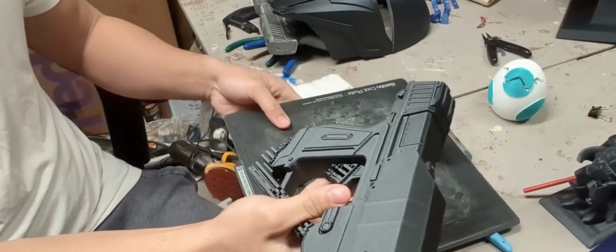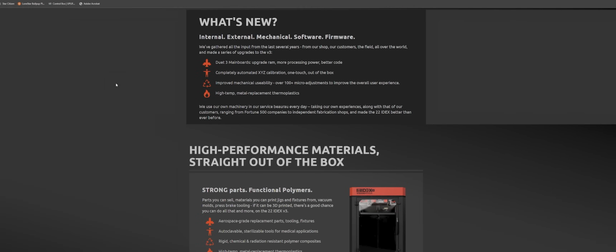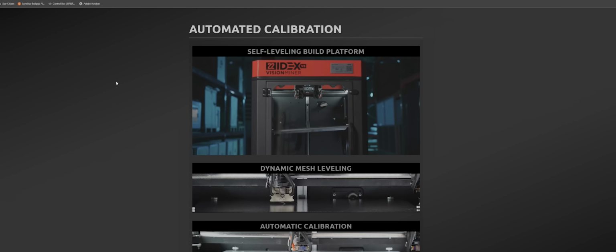That's where Vision Miner comes in. The print bed on the 22 IDEX machine is supported at 3 points that can move independently. This is actually quite common for printers because it means that with simple movements you can minimize height deviation in the print bed to improve consistency. This is one way to get what is commonly referred to as auto leveling, even though that term is not accurate. Vision Miner goes the opposite way with this, and instead of minimizing height deviation, they try to maximize it. A plane is defined by at least 3 points, so if your bed is supported by 3 points that can be moved independently, then you have all you need to redefine what that plane is.